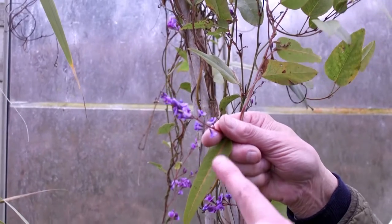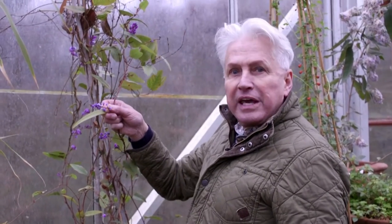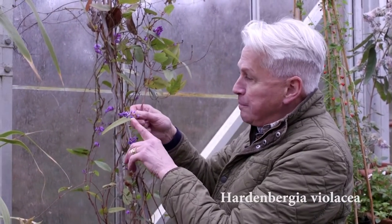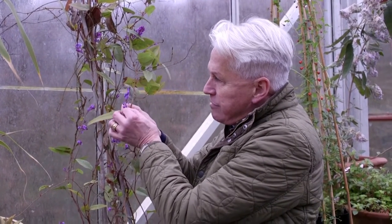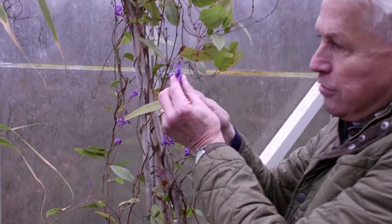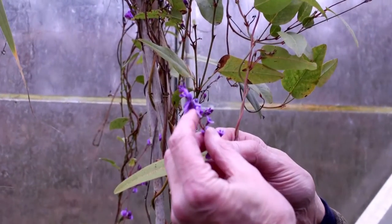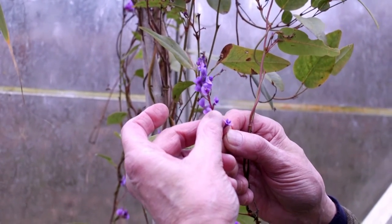Beautiful. This little chap is a scrambling climber that comes from Australia. It's called Hardenbergia violacea. There's also a pink and a white form of it, but I particularly like this one. And if you get up really, really close, you can actually see that those little individual flowers are just like perfectly formed little tiny weeny sweet peas. It's a member of the pea family.